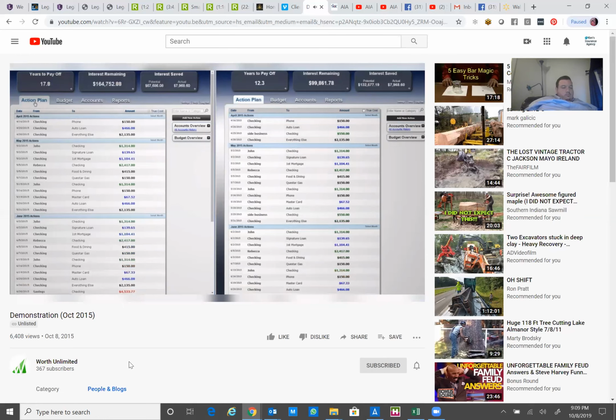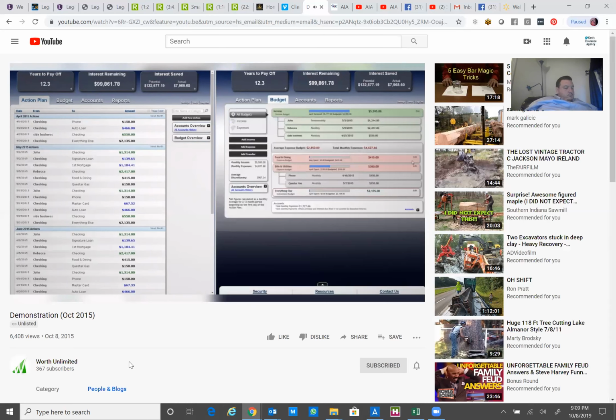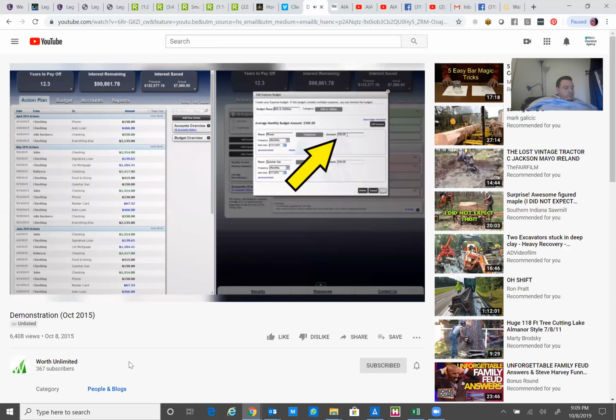Let's update the action plan on the left side. Rebecca wants to see if they can save even more time and interest. Rebecca calls their cell phone provider and negotiates their monthly bill from $150 to $107, a decrease of $43 per month. Now, experience has taught us that most people would just find another way to spend that $43 every month, which means you really wouldn't be saving anything.